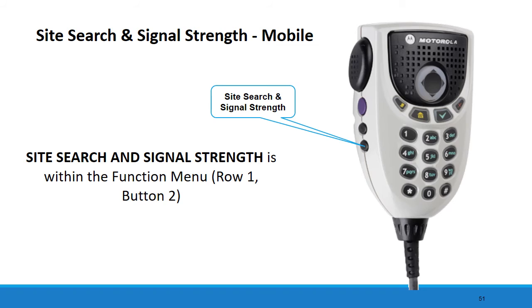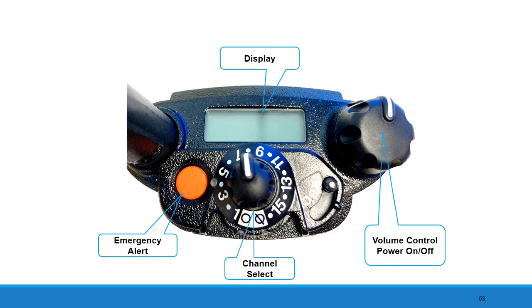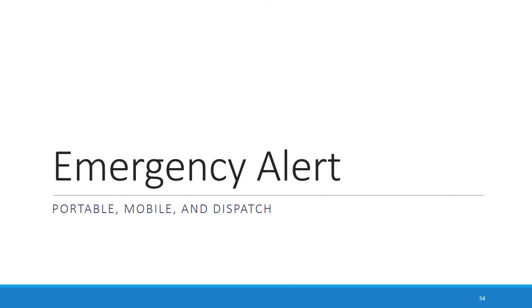Similar to the portable radios, a short press shows current tower site name, then the received signal strength. A long press forces the radio to search for a different site. We have our display, the on-off volume button, the channel select button, the emergency alert button, and again, the ABC slide and toggle is not programmable. We will now review the emergency alert. The emergency alert buttons will be enabled for the PSCS radios, both portable and mobile.